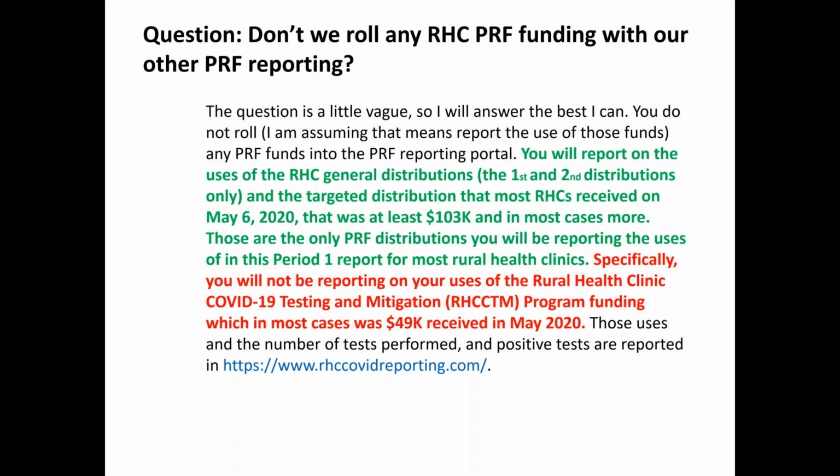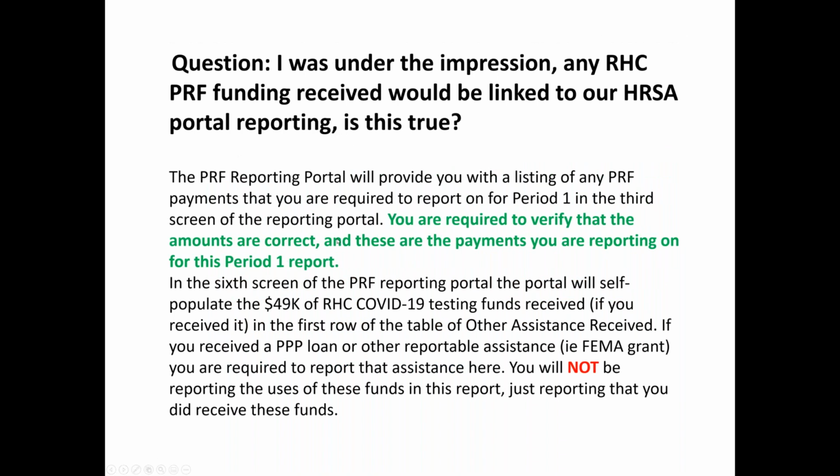And so my answer was you basically just report the first and second distributions of the general distributions, and that big targeted distribution that you received on May the 6th, you're going to report that in these PRF funds. And you're not going to be reporting that $49K that you got for COVID testing and mitigation that you report to the NARHC every month. That money, you're not going to be reporting a use of that in these funds.